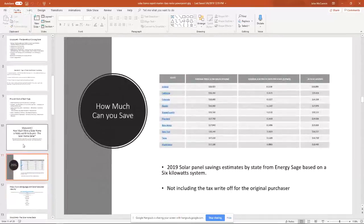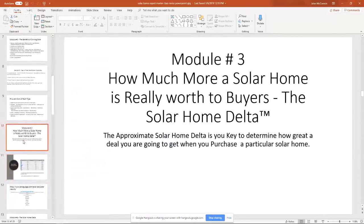Now, this is the really fun part. This is the first of three prongs. One that only applies to solar home buyers, and then the next two prongs can help you realize multiple percent, probably maybe up to 5% in savings that are additional to this first pop. And if you stay to the end, we're going to cover it.